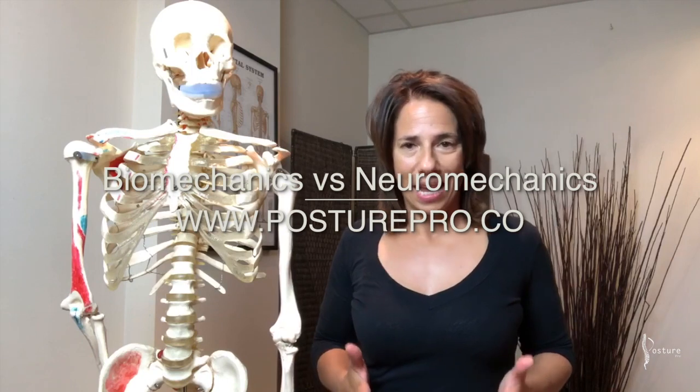Today we're talking about the difference between biomechanics and neuromechanics. And the difference is actually quite simple. Biomechanics is the science of movement of the body or of a specific joint to determine which plane of motion is actually limited and then matching those results with different types of muscle tightness. Whereas neuromechanics does just about the same thing with one additional component, taking the brain into account, the application of how motor pattern generators in the brain actually modulate muscle tone.